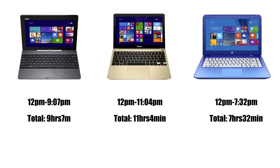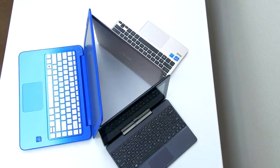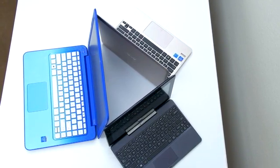So based on the test, the laptop with the best battery life goes to the ebook. And these results are actually really similar to what the manufacturer claims on each of the laptops, which reassures me that their claims are very accurate. So in conclusion, all three of these laptops are amazing in their own category. You can't go wrong with either one of these.